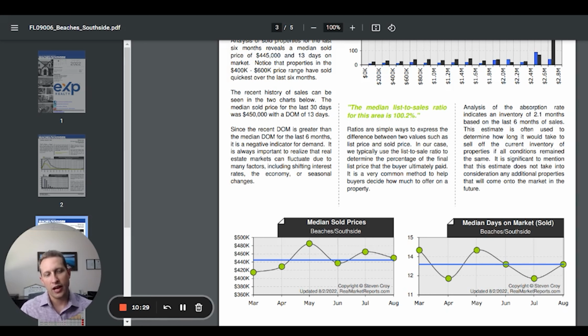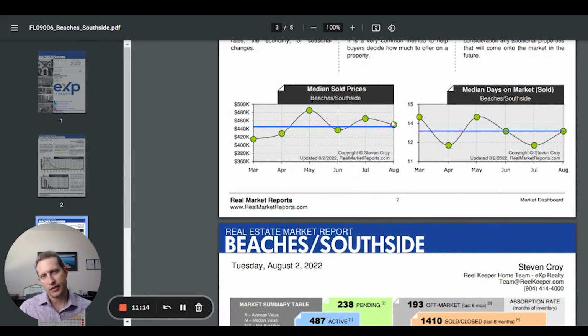And after analyzing the absorption rate, we have about 2.1 months of inventory based off the last 6 months, which is pretty much Jacksonville in general. For the first time in the past year, Jacksonville has gone over 2 months of inventory. To put it in perspective, an equilibrium market where it's not a buyer's market or seller's market is 6 months. So 2 months is really good for buyers, even for some sellers. It was getting kind of hectic at times out there, having to quickly sell your home and move out. Sometimes you could get leased back, sometimes you couldn't. So it is nice that it's starting to slow down a little bit because it gives buyers more of a chance, because there's less competition.